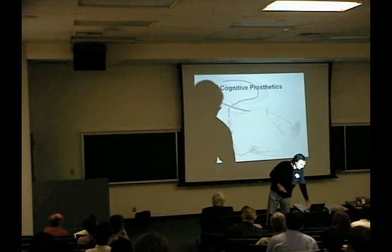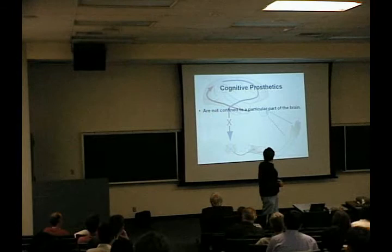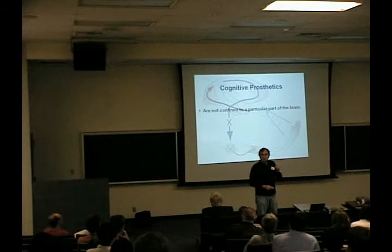Okay, so just to outline some other particulars of the cognitive prosthetics. That doesn't have to be confined to a single brain area. So I'll show you data both from parietal reach region and also premotor cortex.